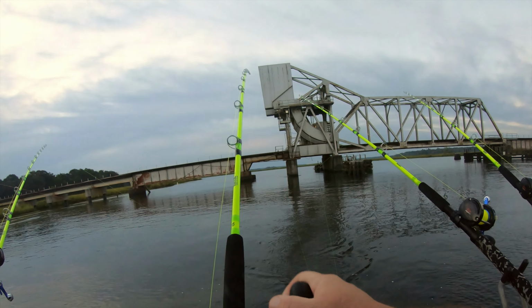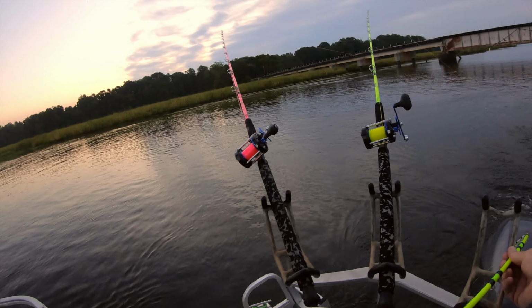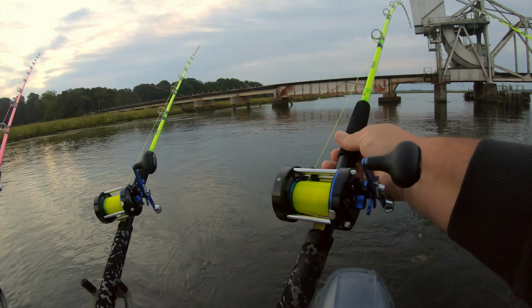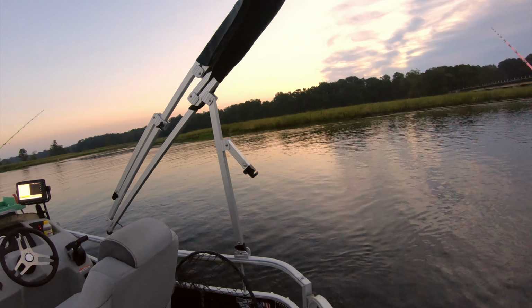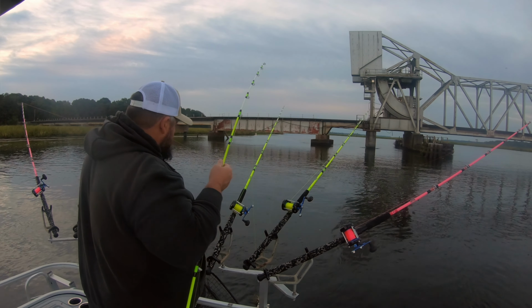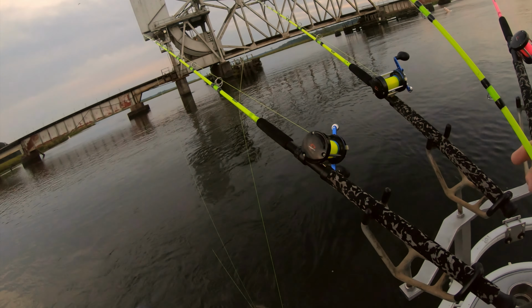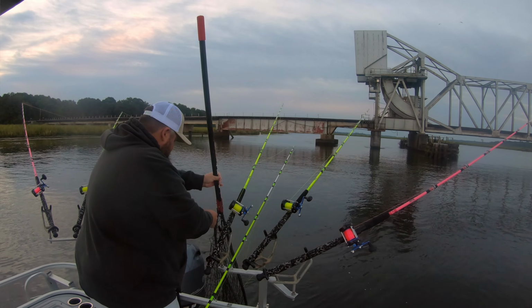Right on. Get me a net here. Woo! Almost a big mistake, guys. I didn't put the rod in the rod holder to get the net, and he took off. Just a little flathead, but he pulled good in that current. I got him in the net. Let's bring him on board here.